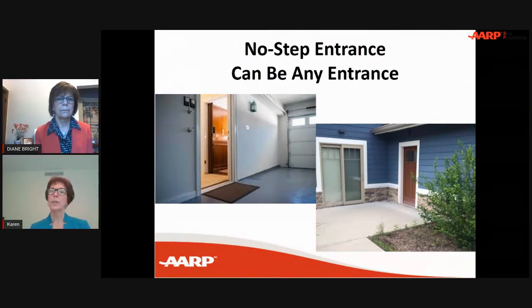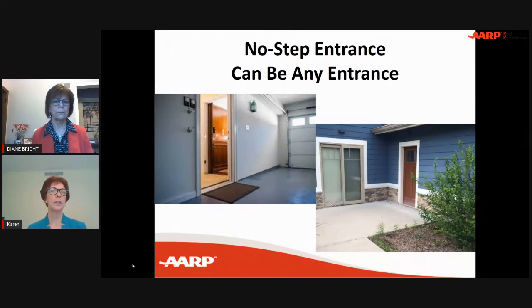Okay, so a no-step entrance can be anywhere. It can be the front door, it could be the garage, it can be a side door, a back door. And we're going to show you some ways that you can get up to your front door if you don't have the option for a no-step entrance. Karina, next slide.